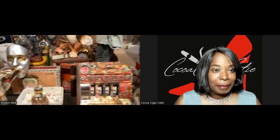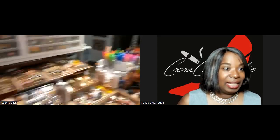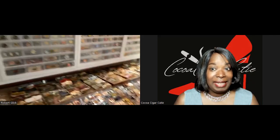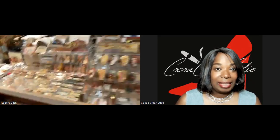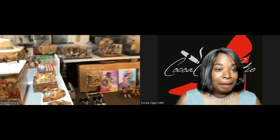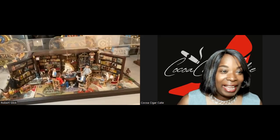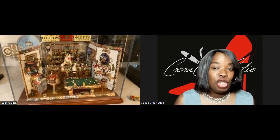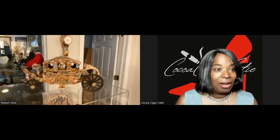So I'm working on a bunch of projects, as this is what I was telling you about. Wow. So this is my studio. Wow. That is amazing. And then I'll just show you real quick some pieces. Oh my. This is all miniature. Gosh, that is too cute. And you come up with these ideas on all cigar boxes. Yes. Wow.